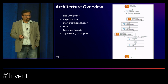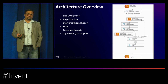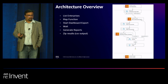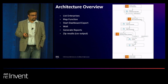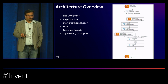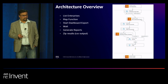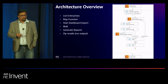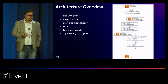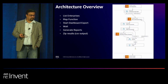Once it's completed, the exported results are in the CSVs, which we copy to a template, which is in the reporting format, and that's the final deliverable for our customers. So once the whole process is completed, those are all zipped into the S3 bucket, and that's pushed out to the report delivery location. If there are any failures along the way, we retry the start dashboard export API call, and we try at least 3 times before we send it to the error log.